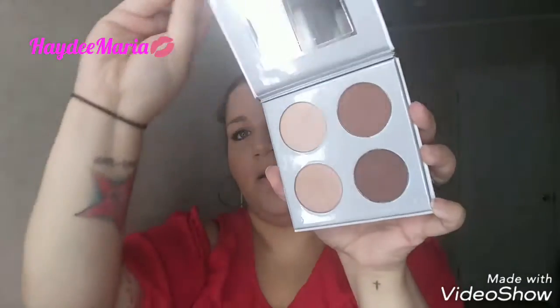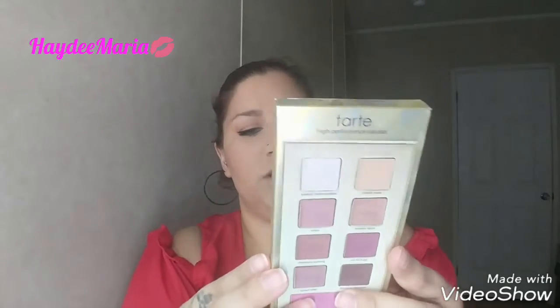So I am taking my little sample from my Play by Sephora box. And the next thing I am taking is my Pure Sculptor palette with bronzer and stuff. And then my eyeshadow and blush is this Tarte High Performance Naturals, I guess that's all it's called. Warm Hearted? No, that's the shade of the blush. I guess it doesn't have a name. Oh, Golden Daydreams.